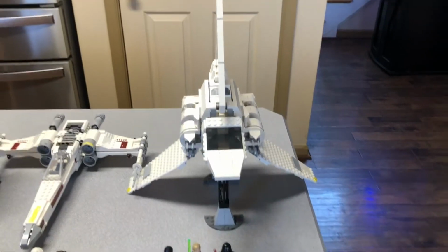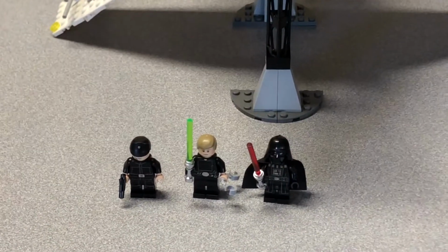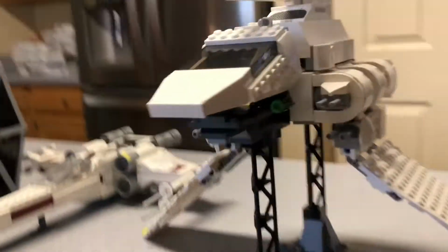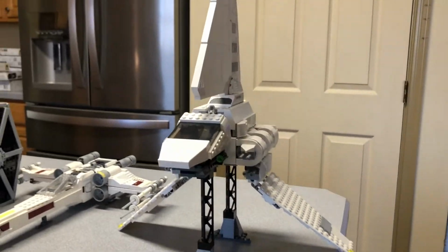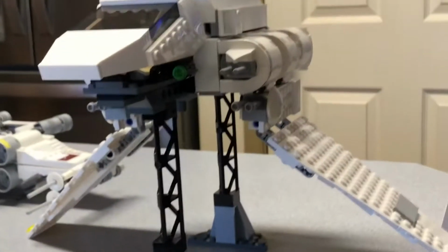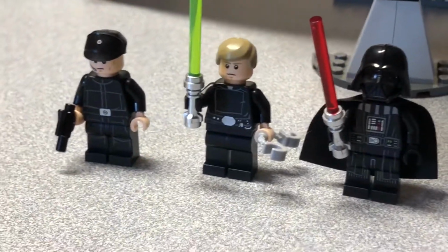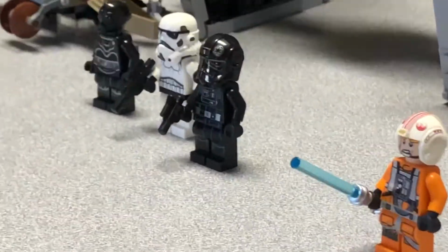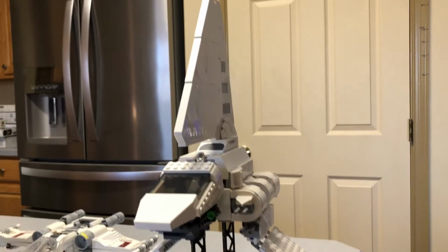Personally, guys, my favorite is the Imperial Shuttle. I know it doesn't have the greatest minifigures, it doesn't have the greatest design. However, I do still think it is my favorite set. I love this thing. It's so cool with the little stand I made. I just love it, and personally, I do like the minifigures it comes with. I do wish it included something else, like maybe a Stormtrooper or something, but I think for the most part, it is a pretty good set, and it is my favorite of the bunch.